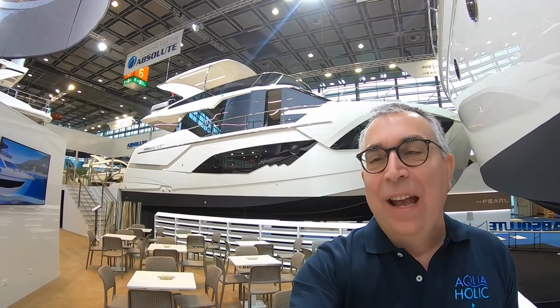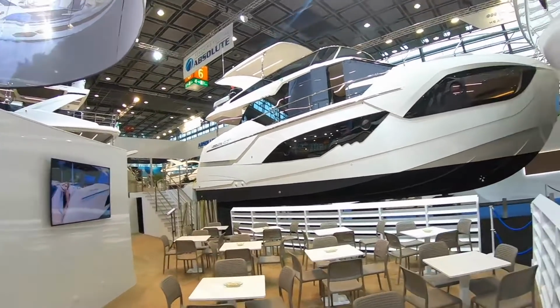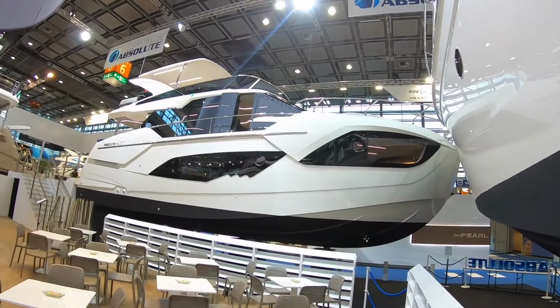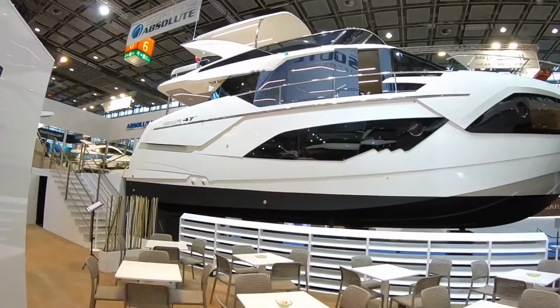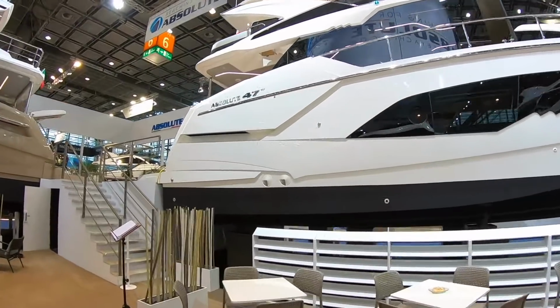The boat behind me is the Absolute 47. This launched at Cannes last year, and it's the smallest in the Absolute range, so it's interesting to see what they've done with this boat. So we are going to go on board and do, of course, the full Aquaholic tour.